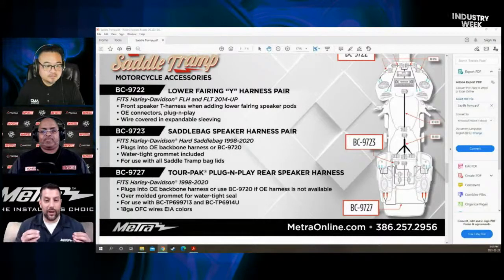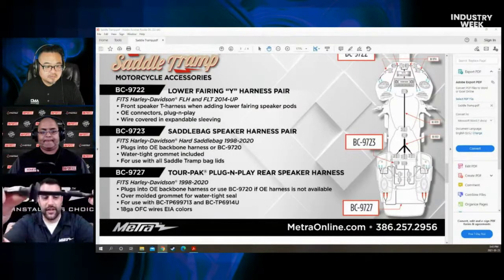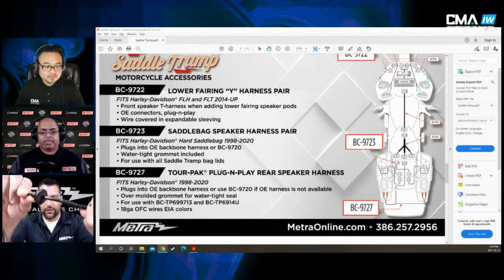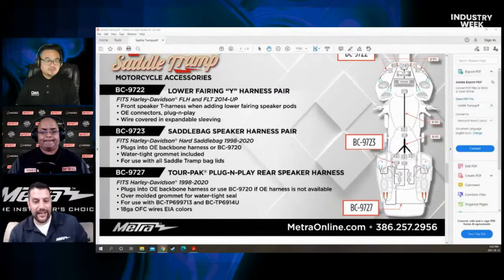It's got overmolded grommets for a watertight seal when you're adding that into the saddlebag itself. And I'll just zoom in here so you guys can see that nice grommet there. And again, it's for use with the BC-TP-699713.